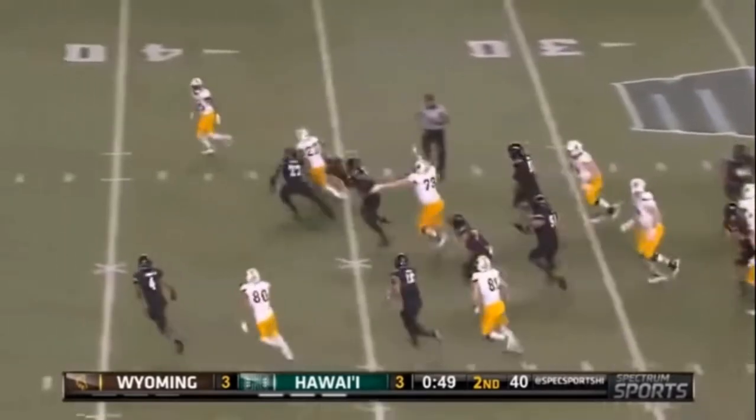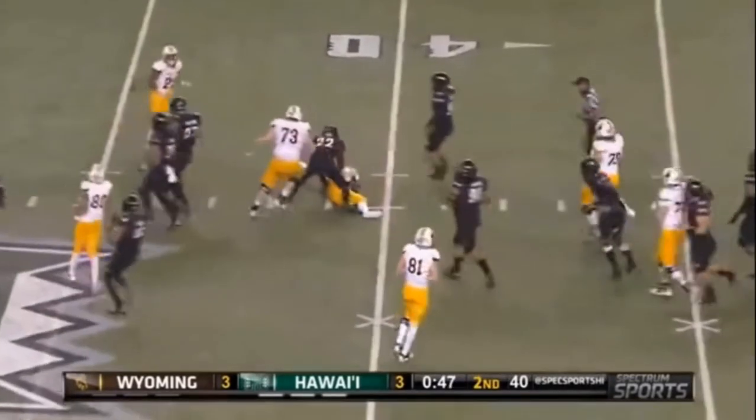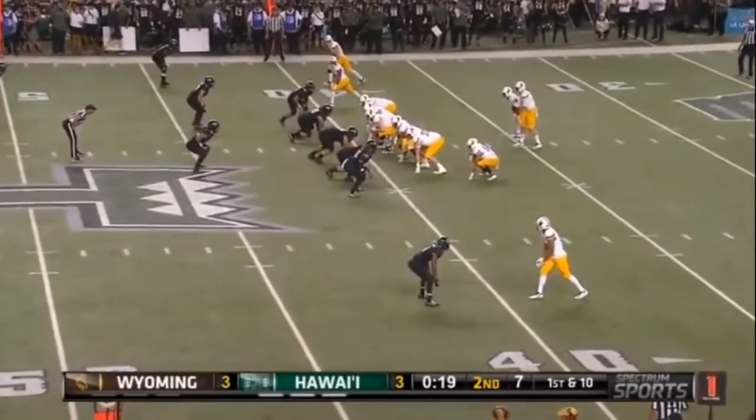He's really heavy-handed, and he's not getting moved back. He's moving people back along the offensive line, which is actually kind of cool for a 250-pound linebacker.